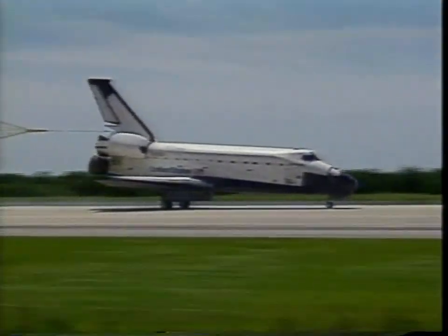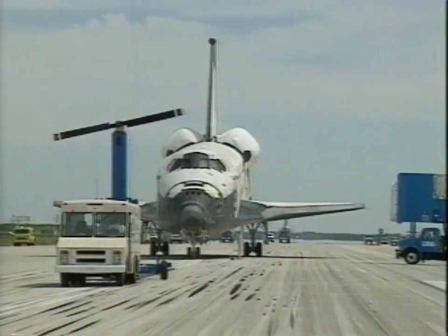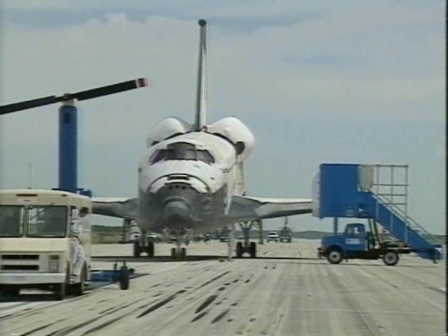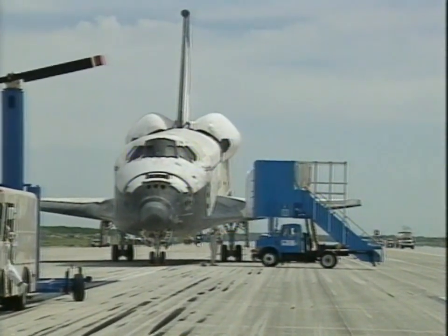Thank you. Our crew is back home on planet Earth. They have traveled over 6 million miles and completed over 30 experiments that have never been done before. Welcome home, Columbia. Congratulations on a perfect mission.